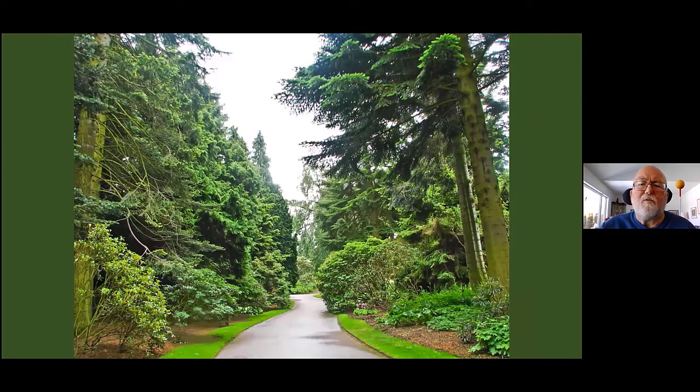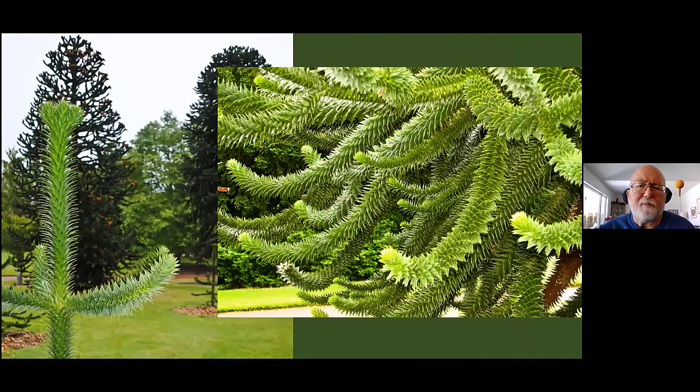There's a beautiful walk through the trees. Again, these trees were often planted in the 17 or 1800s, so they're quite mature today. Even trees like the spruce from out in Western North America, as well as the sequoia and redwoods, have been planted here and are now quite mature. This is the unusual monkey puzzle tree, which is native to high alpine areas in Chile.